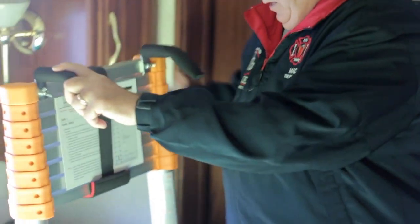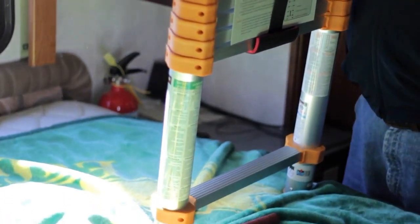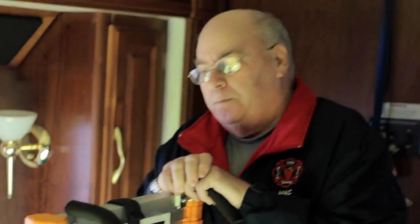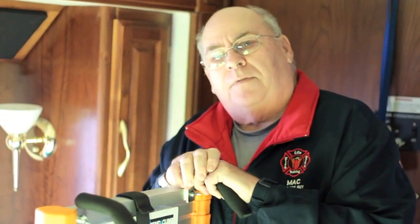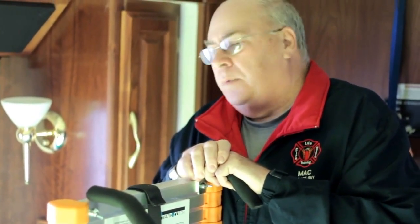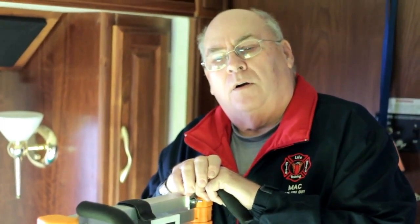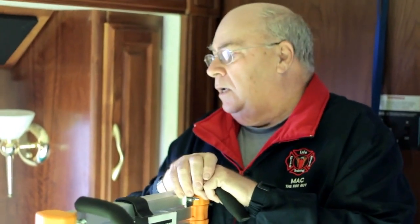Now, something new. This has not been seen much before. It's a new safety ladder that we're going to be introducing in this video. It weighs about 18 pounds. This one is 8.5 feet long, so it works very, very well for an RV. Now, the ones we have for a fifth wheel are 10.5 feet long because it's harder to get out of a fifth wheel as far as height than it is an RV.